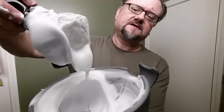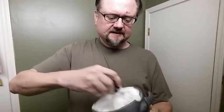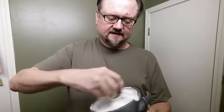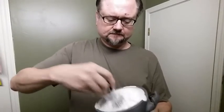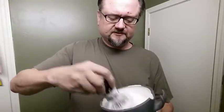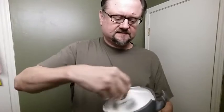Now, when part of it holds on really well and then part of it doesn't, that may mean that you need to keep mixing and just unify it. You have maybe a wet spot in there. So let's mix it a little bit more, when part of it's super thin and then part of it's acting more thick.